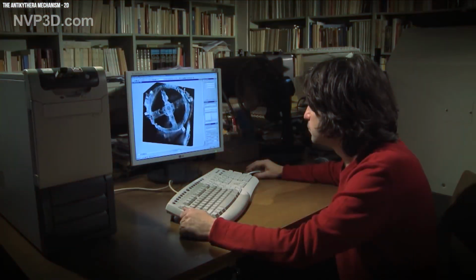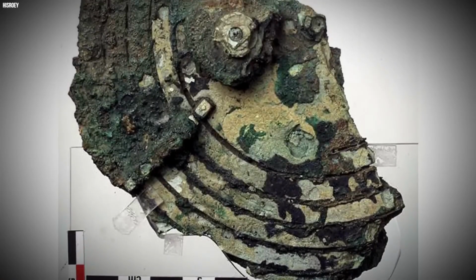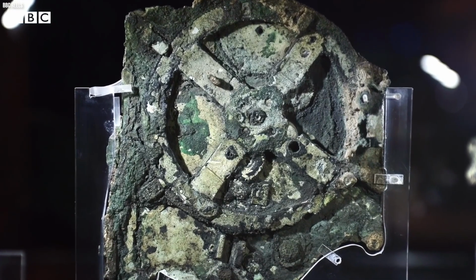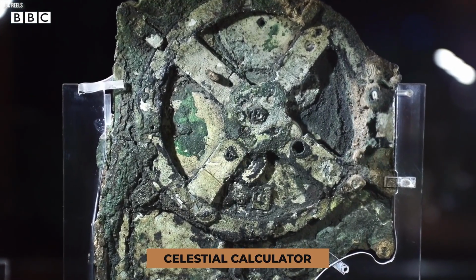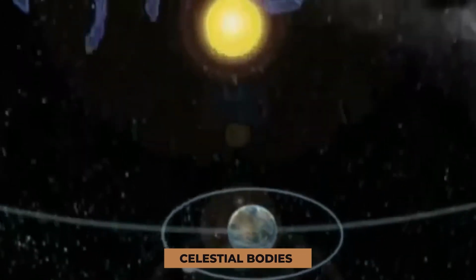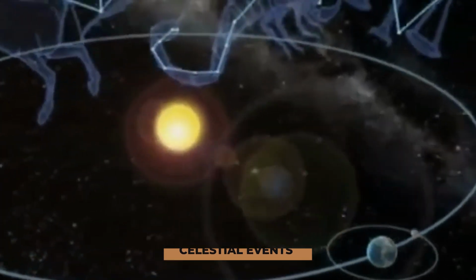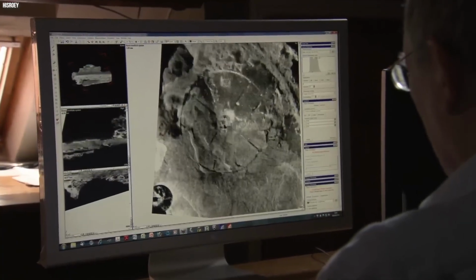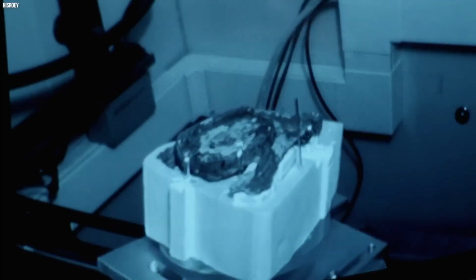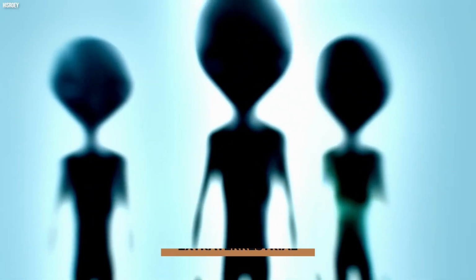However, advancements in research and technology have allowed us to definitively unravel its purpose. It was no ordinary artifact. It was a computer that served as a celestial calculator, enabling the ancient Greeks to chart the positions of celestial bodies and predict celestial events, such as eclipses. The intricacy and complexity of the mechanism have astounded scholars, leading some to question whether the Greeks themselves could have constructed it. In fact, there are even theories suggesting that its creation may have been attributed to extraterrestrial or otherworldly origins.